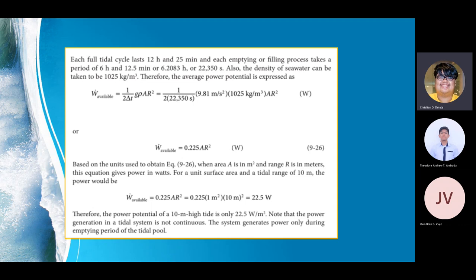Therefore, the average power potential is expressed as power available equals 1 over 2 change in time g rho A R squared, and substituting the values given, it equals 1 over 2 times 22,350 seconds times 9.81 meters per second squared times 1,025 kilograms per cubic meter times A R squared. And the value that we get is the power available equals 0.225 A R squared.